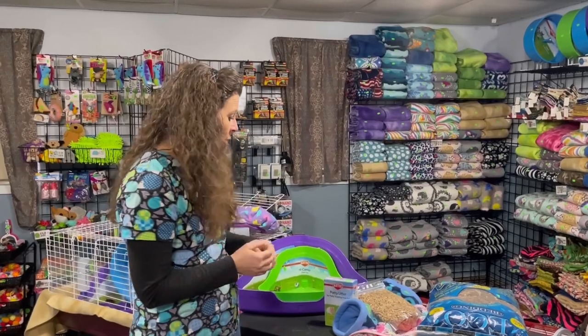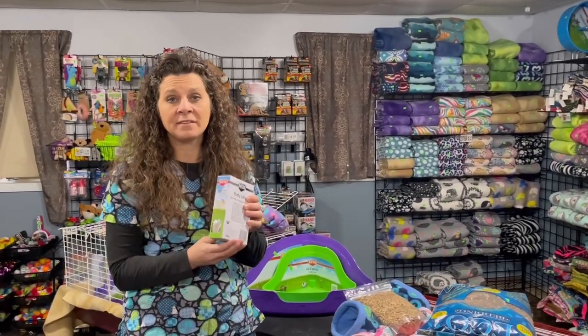You do not want to use a clumping kitty litter, because a clumping kitty litter can stick to your hedgehog. So avoid clumping kitty litter, avoid things with strong scents, things like that. So the most popular beddings are, number one, we like the KT potty litter.